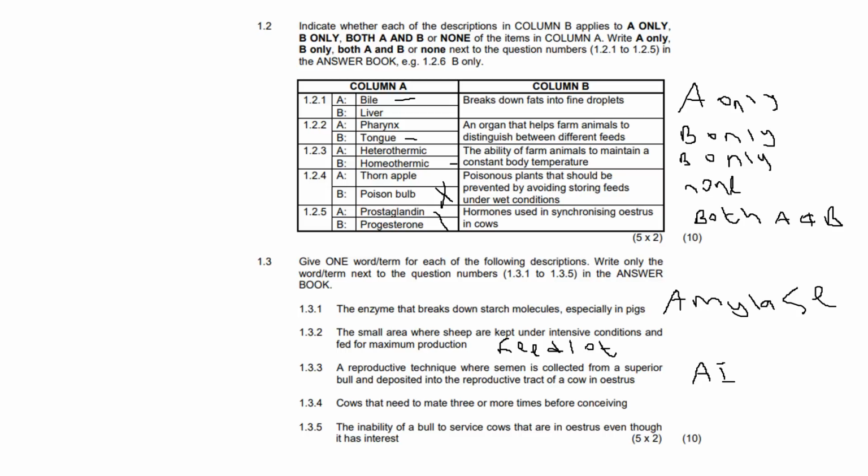Cows that need to mate 3 or more times before conceiving, we call those repeat breeders, because they need to mate a lot of times before they can conceive. We call them repeat breeders.